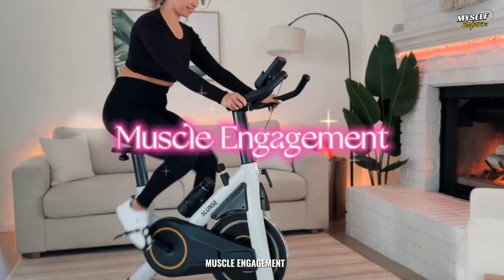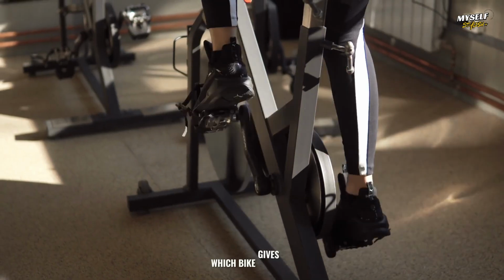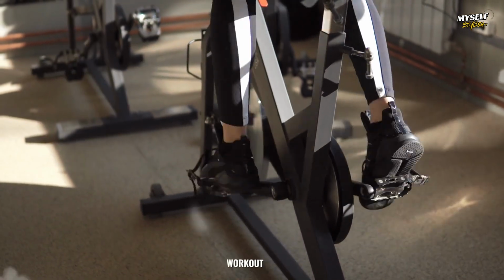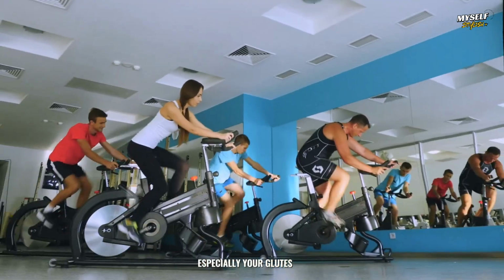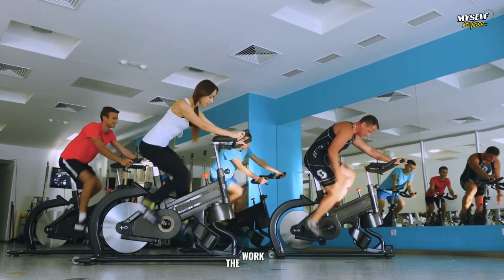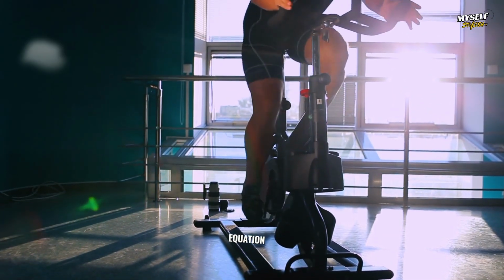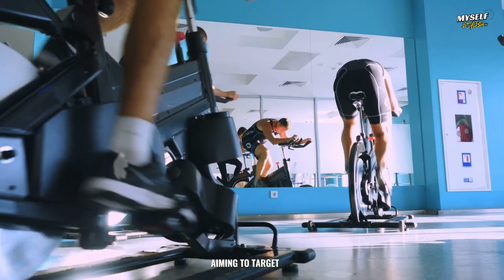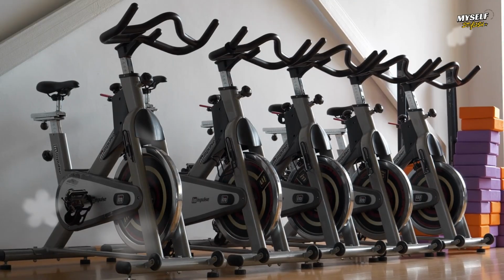Muscle engagement. All right, so here's where it gets interesting. Which bike gives you more of a full body workout? With the recumbent, you'll notice your lower body, especially your glutes, hamstrings, and quads, doing most of the work. The reclined position basically takes your core and upper body out of the equation. So if you're aiming to target your legs or ease tension elsewhere, boom, job done.